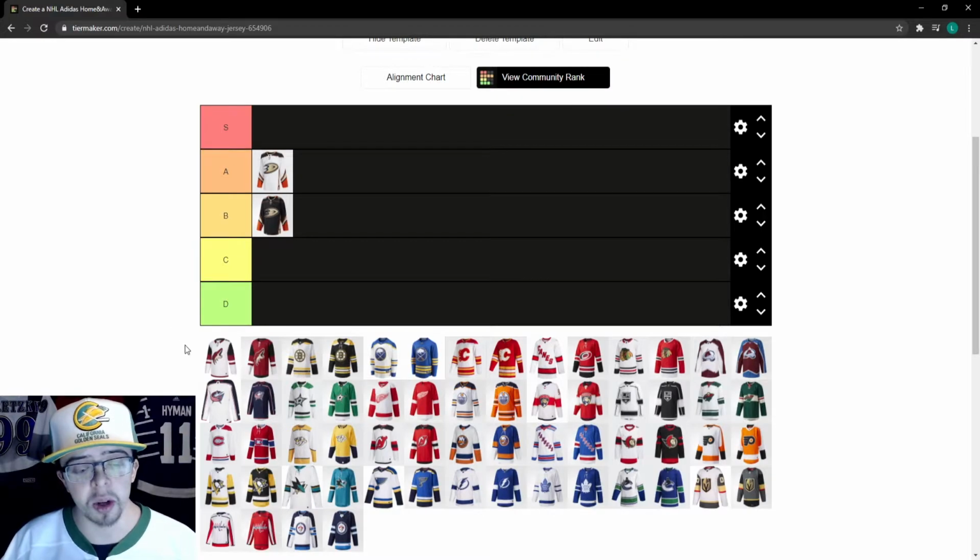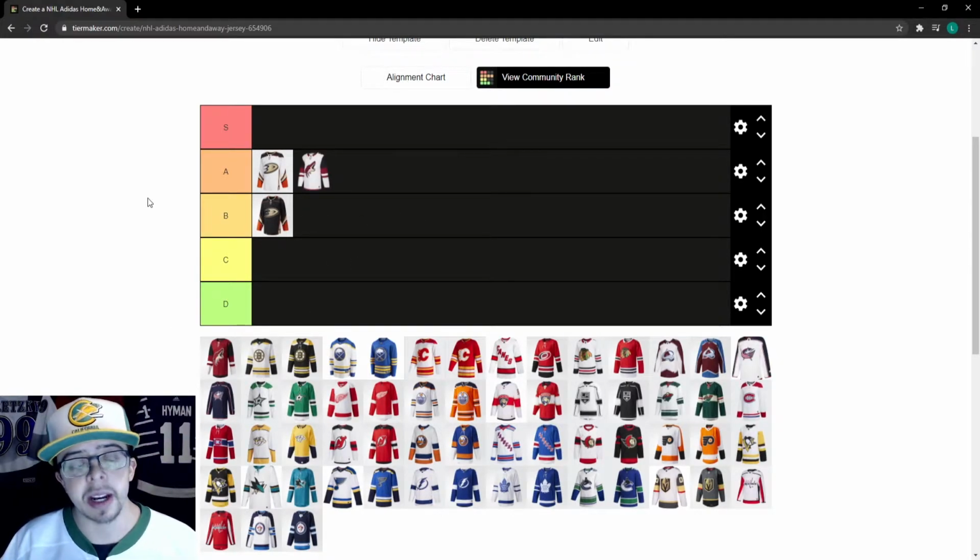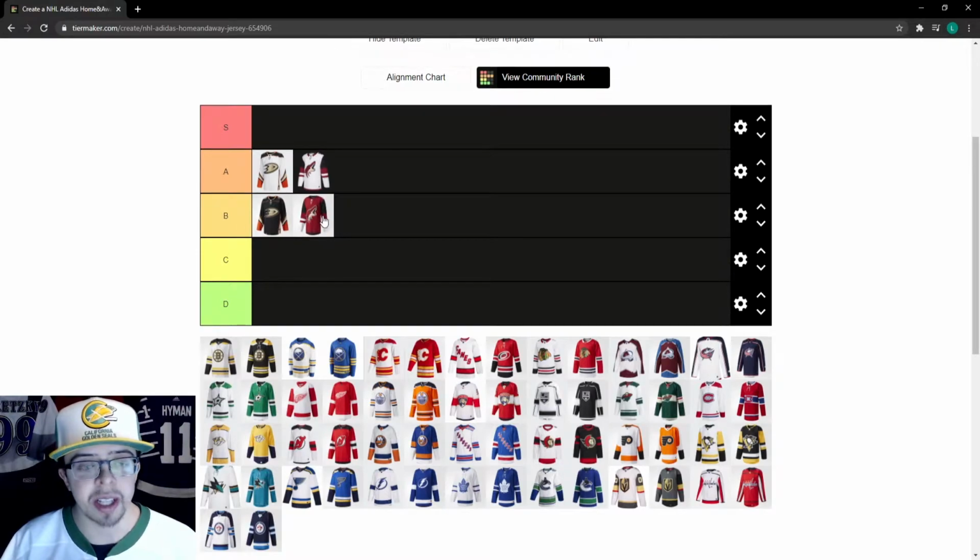Next up is the Arizona away jersey. I'm also going to put that into the A category. I really like how the black on the sleeve contrasts with the white. I think it looks really nice, but it doesn't contrast that well with the burgundy on the home jersey. That one I think is just mediocre. I don't think it's great. I don't think it's bad. So I'm just going to put it right in the B tier there.